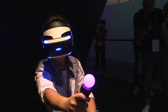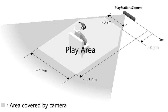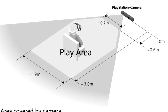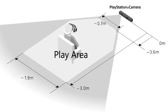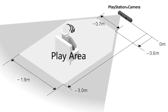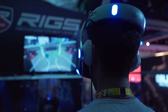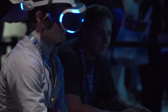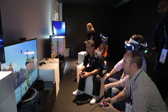Sony has revealed how much free space you'll need to run the PlayStation VR. According to a user guide published by PlayStation Asia, the device requires about 60 square feet or 5.5 square meters of cleared space in order to function properly. That works out to about 2 meters across and 3 meters long, which is probably going to be a tight fit for some game rooms. Other VR headsets like the Oculus Rift and HTC Vive require a similar amount of space, and the more room you have, the more you'll be able to walk around within compatible games.